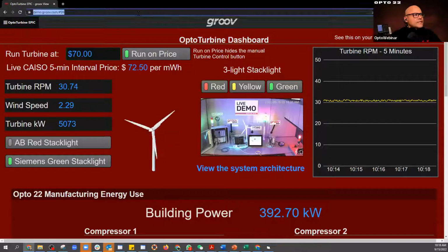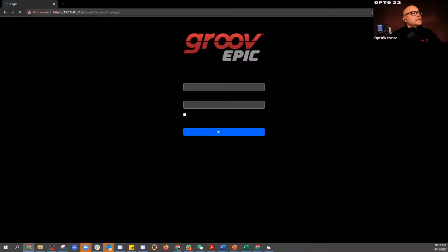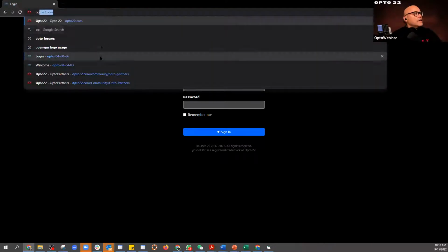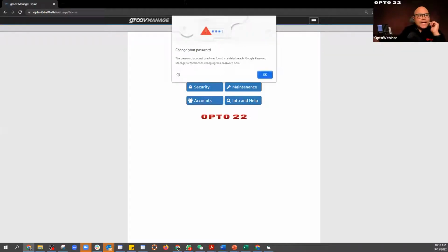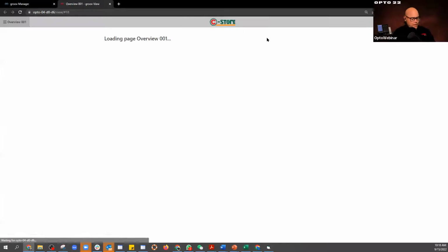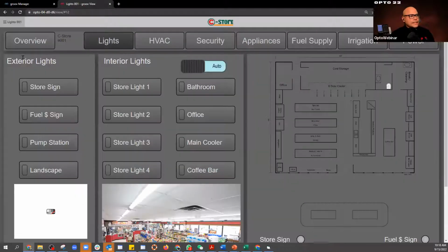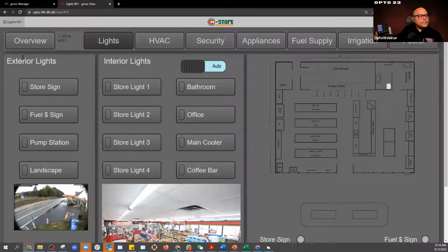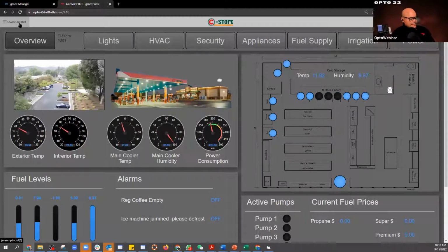Now, let me see here if I can go to here, or maybe see if I can remember what this one is. So this is the groov Manage for my EPIC that you will see here. And I wanted to show you this because all it is is a web server. This is Google Chrome that I'm using here. So I'm opening up groov View there. And here you see my HMI. Now let's go to the lights. And you will see a similar map like I see here on my device.